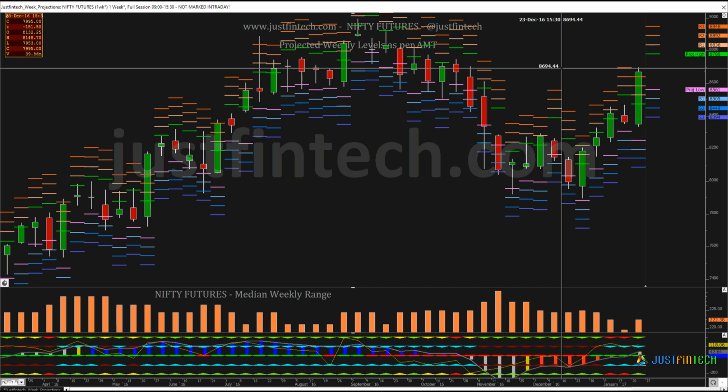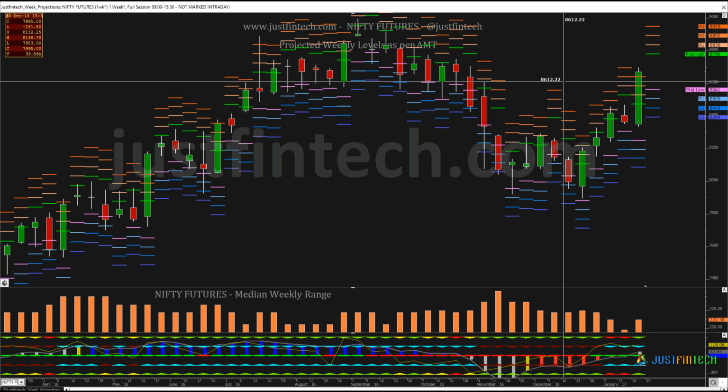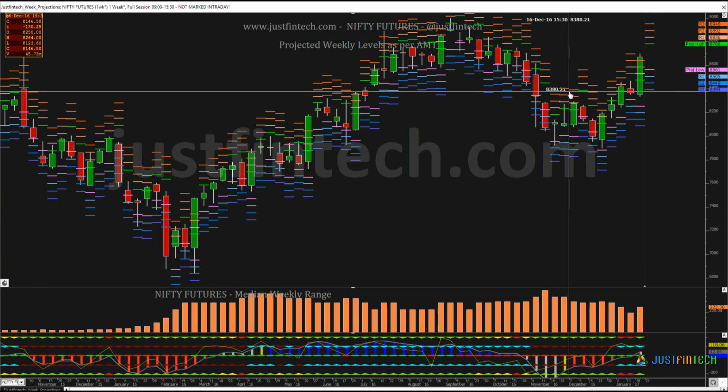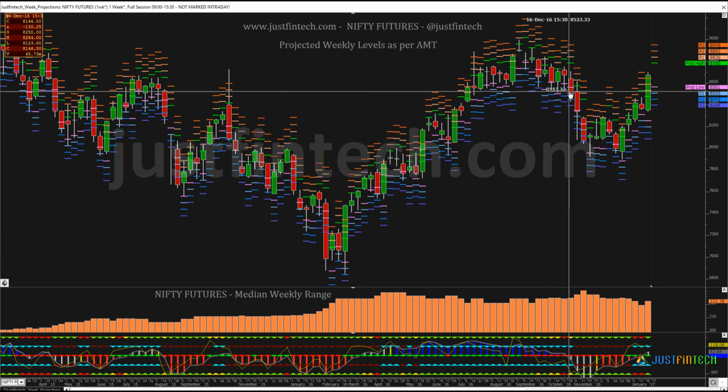So the Nifty futures weekly projected high is 8780 and projected low is 8561. Whichever. Now this might, I'm not sure whether it will be that effective this week or not, because of that huge gap coming up. But anyways, system is a system.